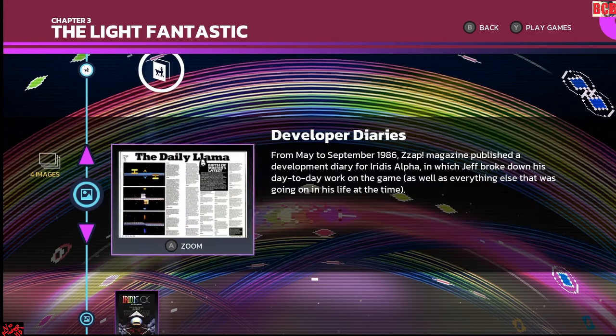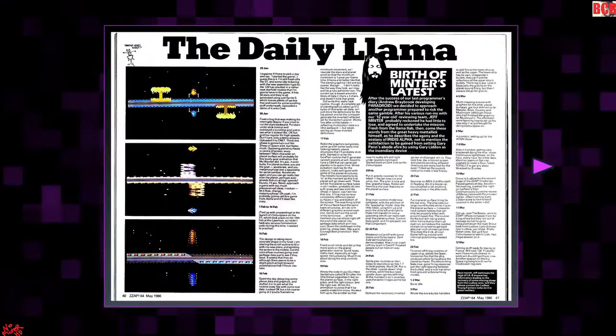From the manual. Developer Diaries. From May to September 86, Zap Magazine published a dev diary for Eridus Alpha, in which Jeff broke down his day-to-day work on the game, as well as everything else that was going on in his life at the time. I love this. The Daily Llama.